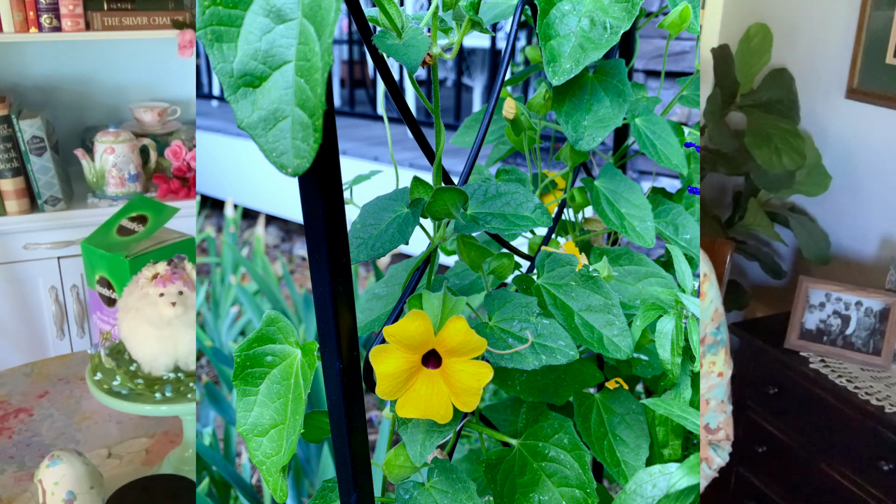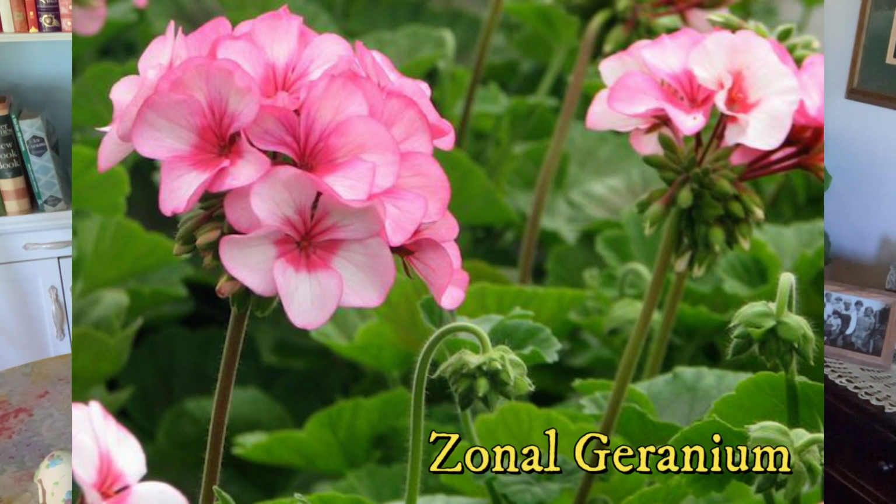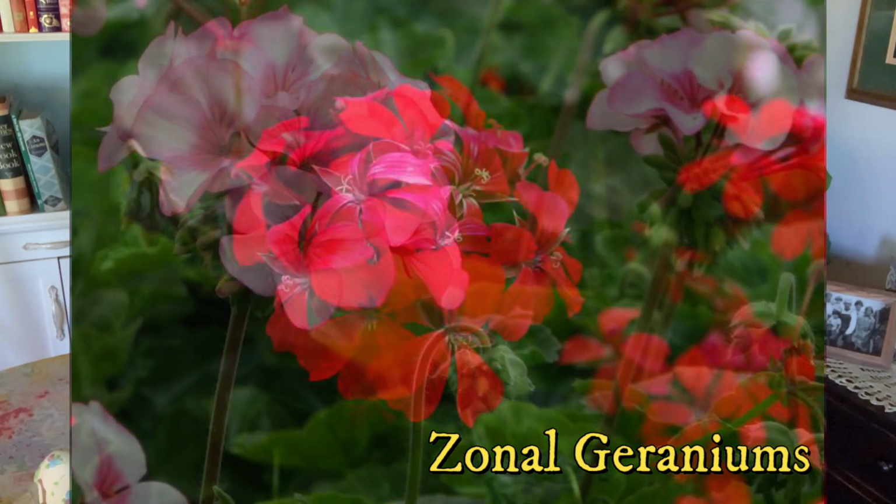Number 3 are zonal geraniums. Now, zonal geraniums are annuals as opposed to perennial geraniums that you can plant in the ground and will return each year. Zonal geraniums can't make it through the winter if you have cold, freezing temps in the wintertime. Most people just plant them as annuals. They are beautiful. You can see some photos here of them. They do need a deeper pot in order to have space for the roots to really get established.